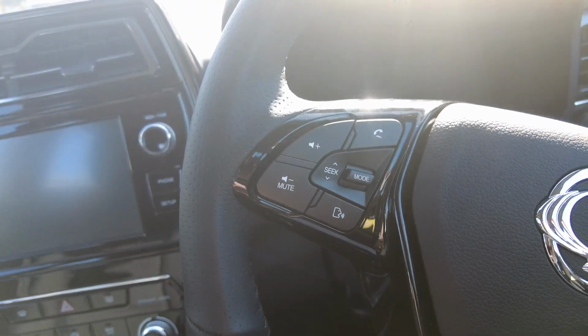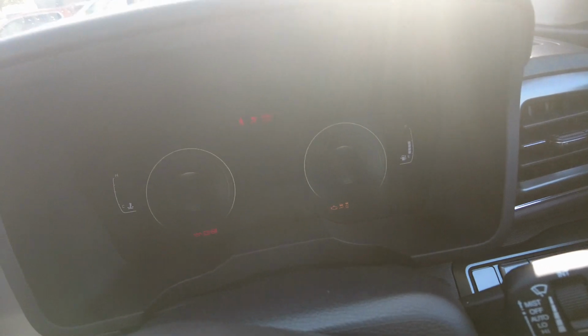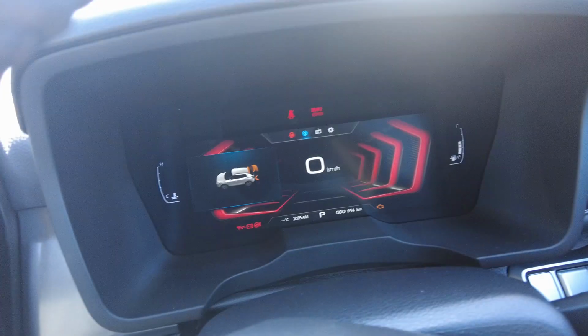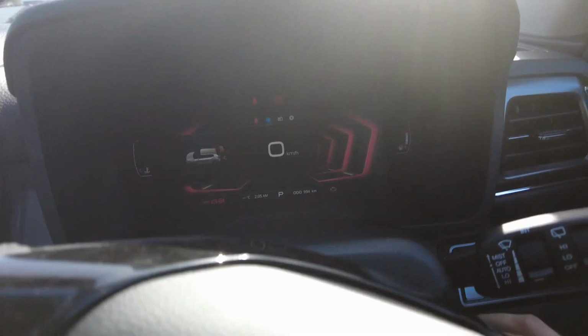Okay, now I'm just going to turn the vehicle on. Now the vehicle's telling me there on the left hand side that actually the boot's open, which is handy to know, but just for the demonstration I will leave that open. Now foot on the brake to turn on the vehicle.